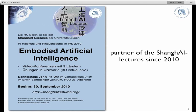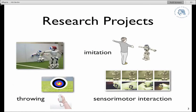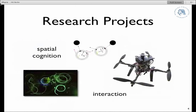Our research projects are on different things, mostly related to interaction behavior and extracting intelligence from interacting robots. So you can see here some examples on imitation behavior, on humanoid robots performing sensorimotor interaction, and also some experiments on human throwing. Here we have actually the first embodied EEG experiments on humans throwing towards a target. Some other projects not only concern humanoid robots, but we also work on spatial cognition and interaction with the environment using these flying robots. And we have a few of them. We are also interested in emergent behaviors through swarm interaction.